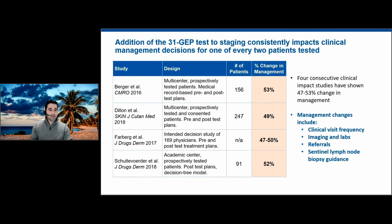The panel also evaluated publications that look at the clinical impact of the 31 GEP test. 4 published clinical utility studies have shown that the 31 GEP test impacts clinical management decisions for 1 of every 2 patients tested. Management changes included frequency of clinical visits, use of imaging, lab tests, referrals to specialists, and use of SLNB. The physicians used the test results of the 31 GEP together with AJCC staging within NCCN guidelines to guide risk-appropriate treatment decisions that match the individual patient's biologic risk for their tumor.